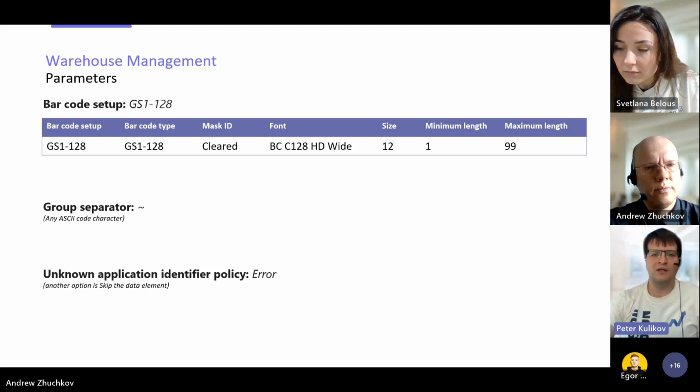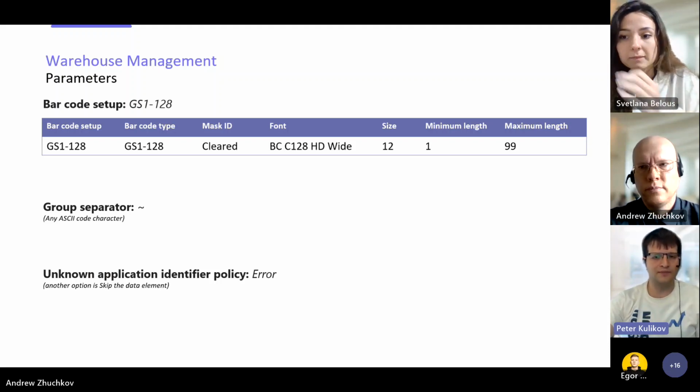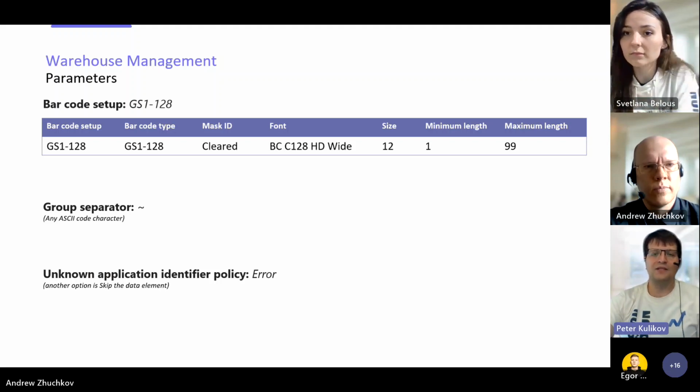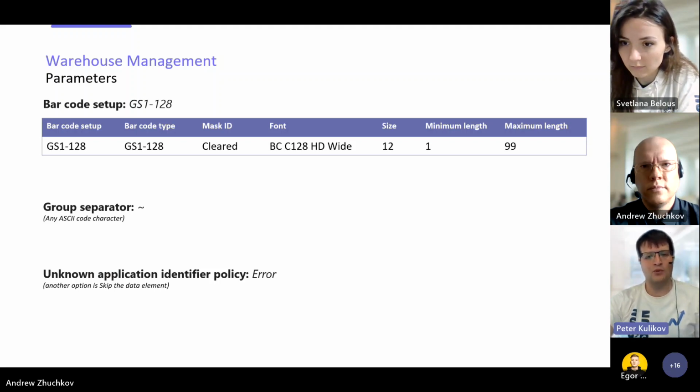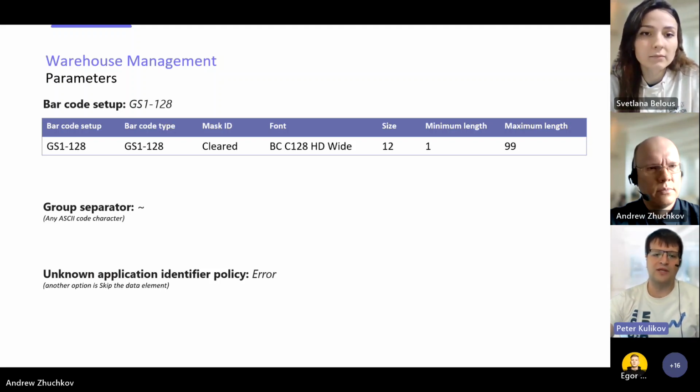Also, we choose the separator symbol. It could be absolutely any ASCII code character. For my example, I will use tilde. And for the case if the barcode contains an unknown identifier, you can choose from 2 possible options: skip the data element or error. Both of them are really possible options, and the use case depends on the labels that you or your supplier use. Since I know exactly in advance which parts the barcode consists of, I will use the variant with an error.